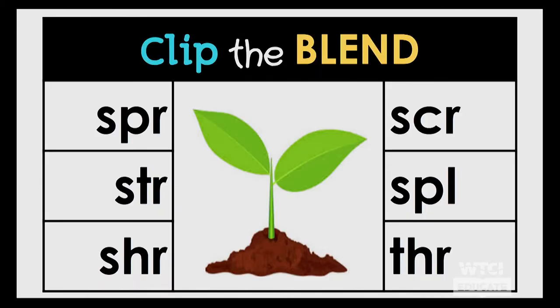Okay, so here's the game for this one. This game is called Clip the Blend. I bet you guys in your classrooms have used clothespins before to clip onto different cards. We're gonna do that same activity, but we're just gonna do it on the computer. So let's look at the picture that we have here. This is a picture of a sprout. Can you say it?